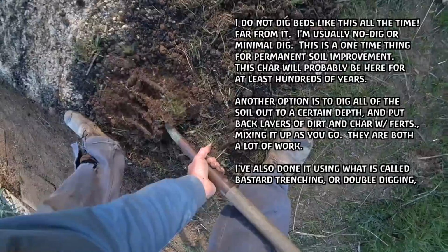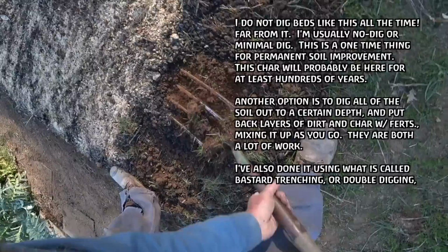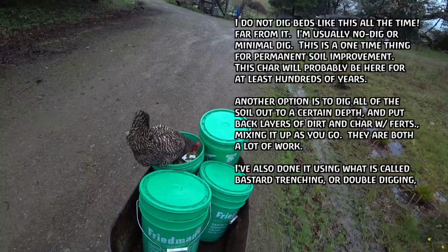Once I do this, I'll be ready to plant, but when I plant, I'll probably actually put on more liquid fertilizer. Like probably, you know, just pee in a bucket and put that on right away, or more chicken manure tea. Okay, I'm done. Over and out.